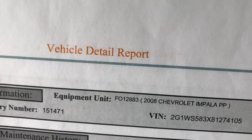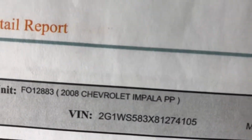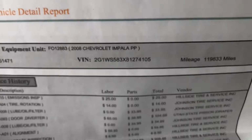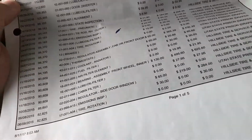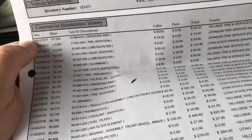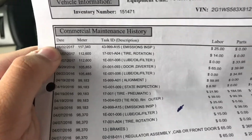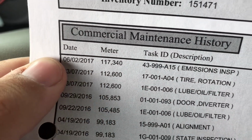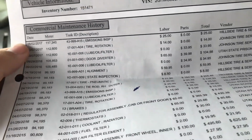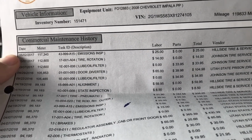State of Utah Vehicle Detail Report. I don't know if I've ever shown this on camera. This is a 2008 Chevrolet Impala police package. This right here, my friends, is a service log of everything that's ever been done to this car since the day it left the car dealership and the hands of law enforcement. Last time this thing was checked was 117,000 miles. When I bought it, it had 120,000 miles. Crazy or what?